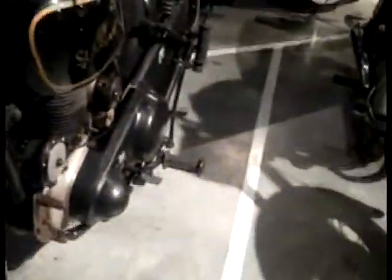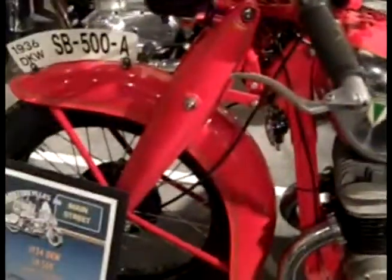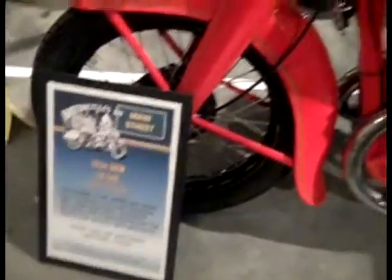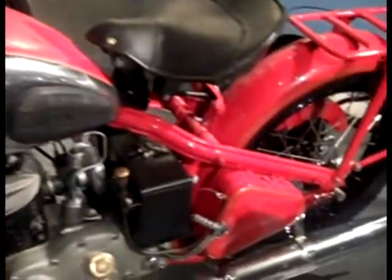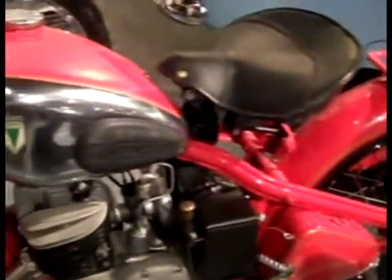Very reliable system. This is a 1938 Suburban 500cc Lion. This is a 1934 German DWK, made in Saxony, Germany. Vintage bike quality.